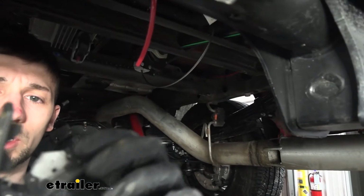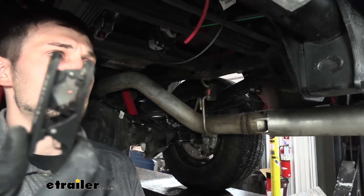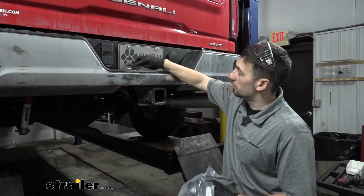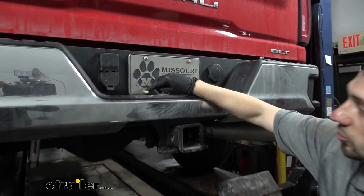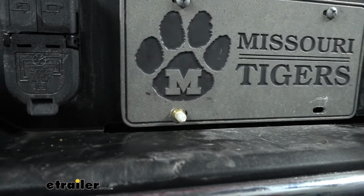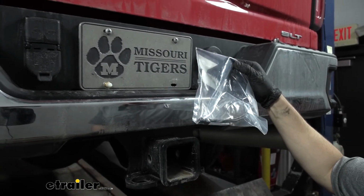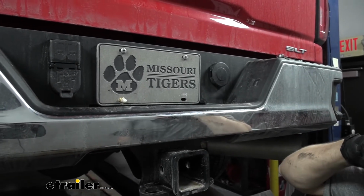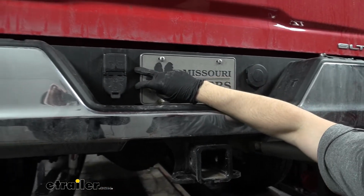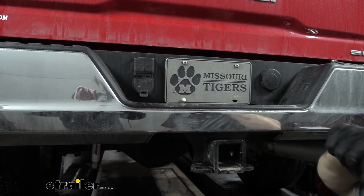Just to show you how this works, there's a blade here, the airline goes in there, and makes a perfect cut every time. So as you can see here, we have our inflation valves mounted to the bottom holes on our license plate. However, the kit does come with a bracket here, which we could use to mount the inflation valves in another location. Just to point out some popular options, some people will drill some holes in the plastic here to mount them, or they'll mount them up by where the gas cap is.